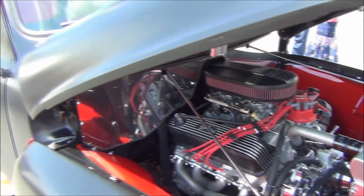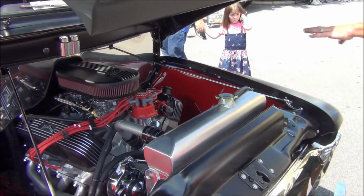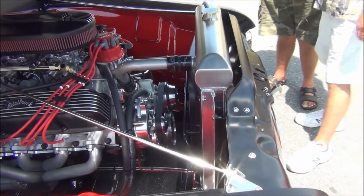Sounds good. Thank you. Wow. There's a lot of time went into this, man. I'm looking at the inner fender wells. They're painted red. Then you got a polished firewall here. You did all that yourself? Yep, sure did. That looks good, man.